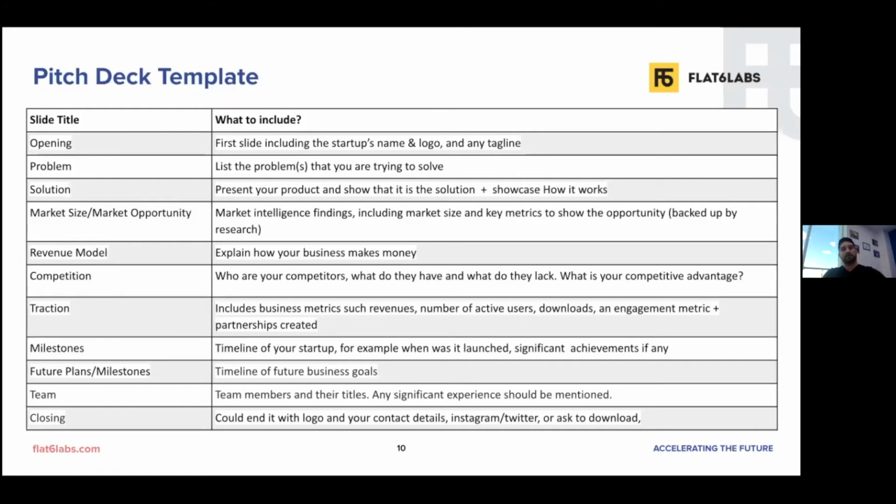Or are you going to be a SaaS-based model where you're going to have a monthly recurring subscription? A lot of the time, SaaS models can be favored by investors because they're more sustainable and don't fluctuate as much as commission models usually do, right? But the point is that you want to make it very clear how you monetize your product.